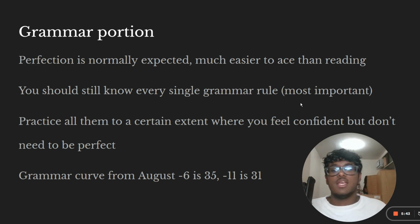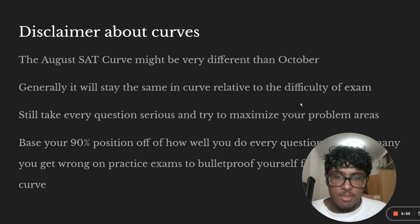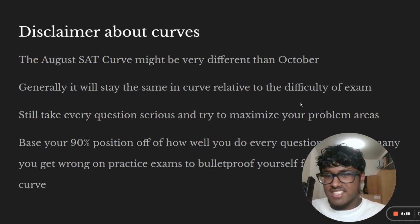So here, the grammar curve from August 6th is -6 questions is 35, -11 questions is 31. So that's just a general idea of how you should do. Now, here's a disclaimer about curves. The August SAT curve might be extremely different than October. And I'm going to explain how you bulletproof.